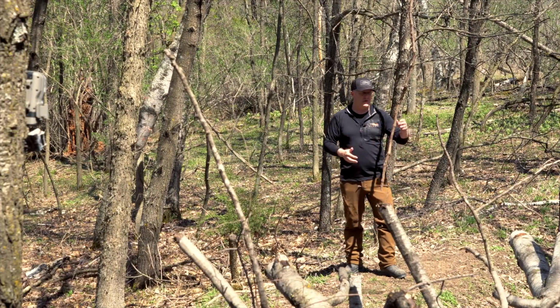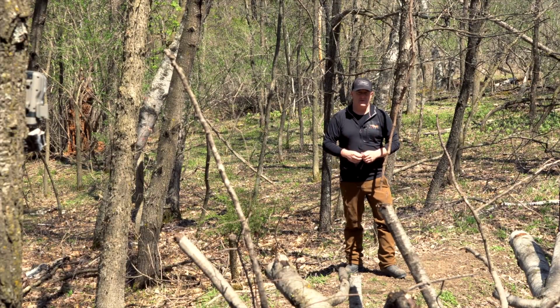It gets active every year. That's why we hung a vine here. We wanted to make sure this is a permanent scrape here.